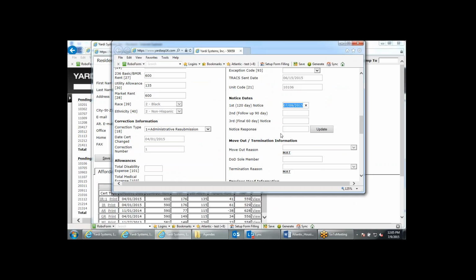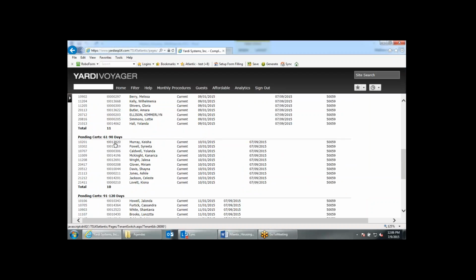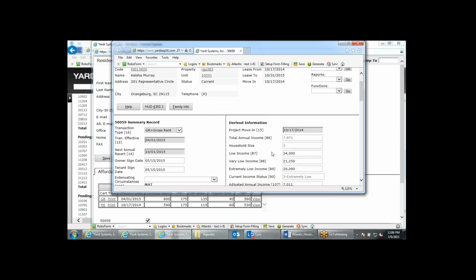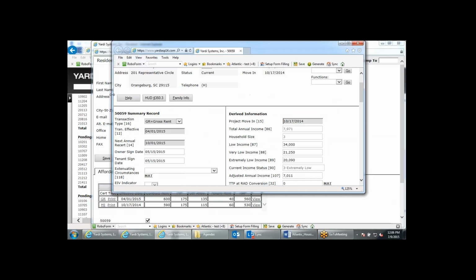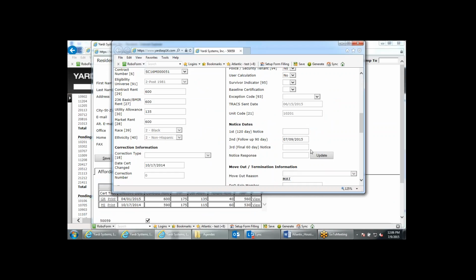But one thing that I want to show you here is that if we drill down on one of the residents that we just sent a letter to, if I open up their latest certification, in this case it's an IR correction, and I scroll down, there's a notices date section on this summary page, and on that first 120, I see that it automatically populates that information on when we sent those letters, right? So the date that it's going to be using is the date that we chose on the filter screen on the due to be sent date. So, okay, we use today's date.